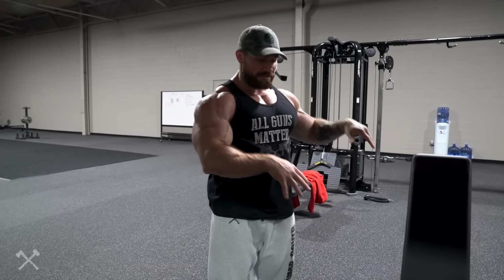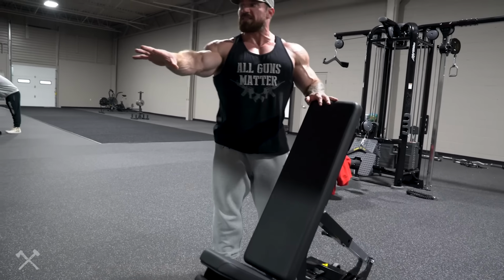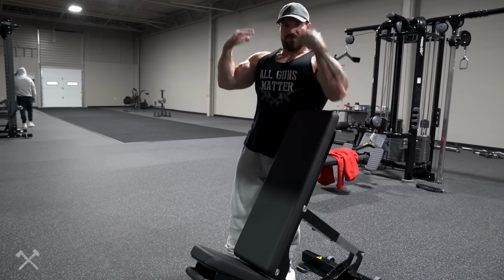Seated dumbbell shoulder presses. This is my favorite exercise to build overall shoulder development. Really simple to get started. Always start with your seat. Always start with the bench. So me, whenever I'm moving some heavier weights and working into it, I like a slight incline. I like the slight incline because once I move heavier weight, I feel more sturdy.